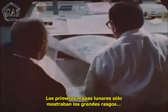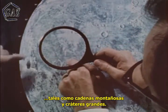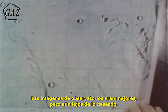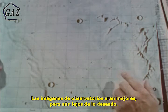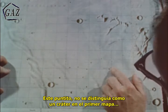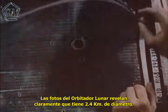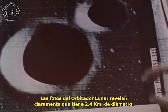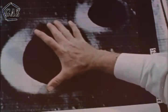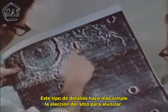Early lunar maps showed only the largest features, such as mountain ranges and major craters. Observatory pictures were better, but still left a lot to be desired. This small dot was indistinguishable as a crater on the first map. Lunar Orbiter photos clearly revealed the crater to be 1.5 miles in diameter. It is this kind of detail that makes landing site selection a much simpler task.